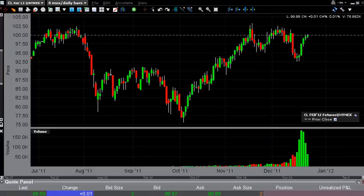The light sweet crude daily chart in front of you rose slightly on Friday as traders continue to buy up the market in response to the bombings in Iraq, the tensions with Iran, and the uncertainty in North Korea. The market is currently attempting to break back above the $100 level again, and it is forming what looks like it could be one of two different patterns.